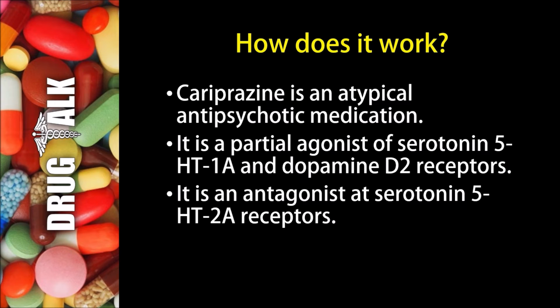So how does cariprazine work? Well, cariprazine is an atypical antipsychotic medication. It is a partial agonist at serotonin 5-HT1A and dopamine D2 receptors. Also, it is an antagonist at serotonin 5-HT2A receptors.